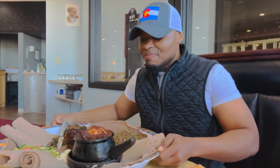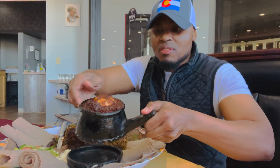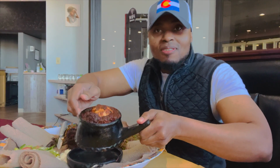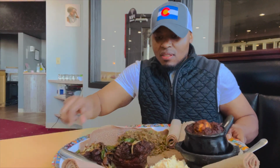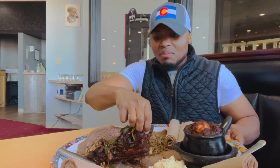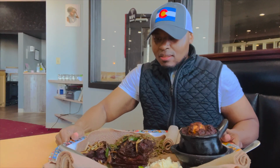All right, cool. So as the cook explained, this is Doro Wat, which is like chicken with some Ethiopian spices, and got some egg in here too. And this big chunk of meat right here is like a beef rib. And here we do have some, I believe it's like lamb. So man, I'm super excited. And let me dig in, and I'll share with you the whole experience.